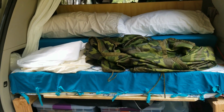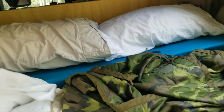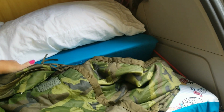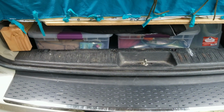This is my bed setup, stowed away until it's ready to be slept in. It's my bed sheets, emergency blanket, my pillows. Like I said before, my garage is down there and all my extra stuff for hiking and stuff.